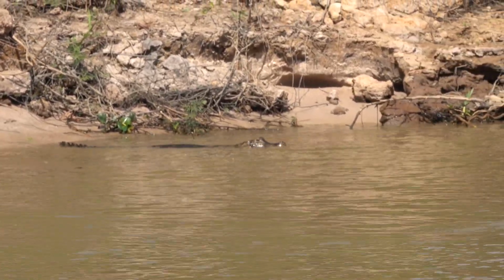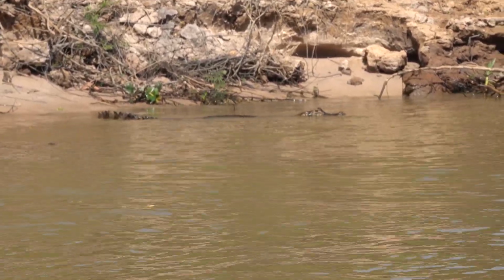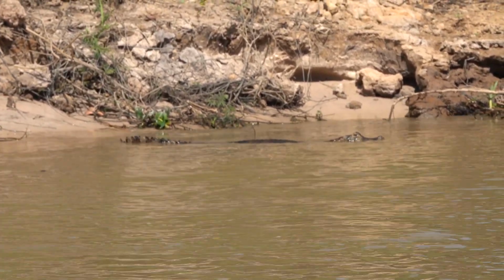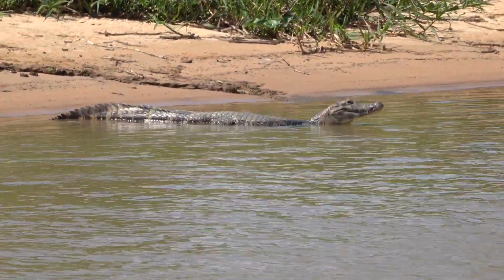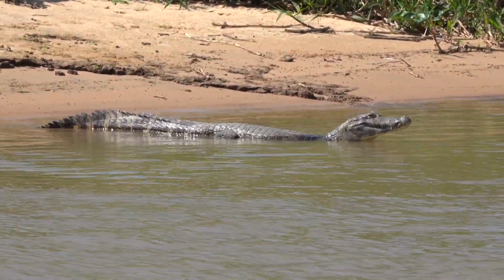While all crocodilians, crocodiles, alligators, caimans, and gharials being included, eat fish, many focus on certain species. Jaguare caimans forage in mats of floating vegetation looking for aquatic snails. They crack open the snail shells with their powerful jaws, and the shell fragments are dissolved with their strong stomach acids.